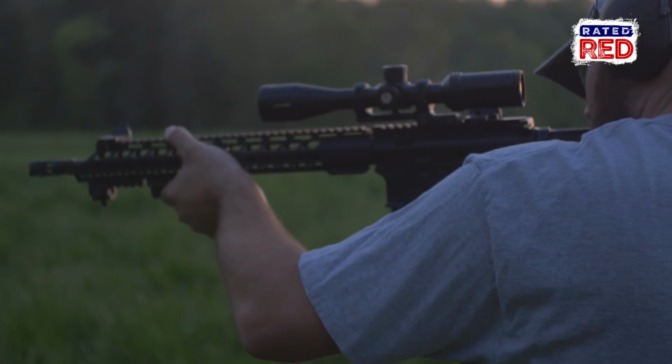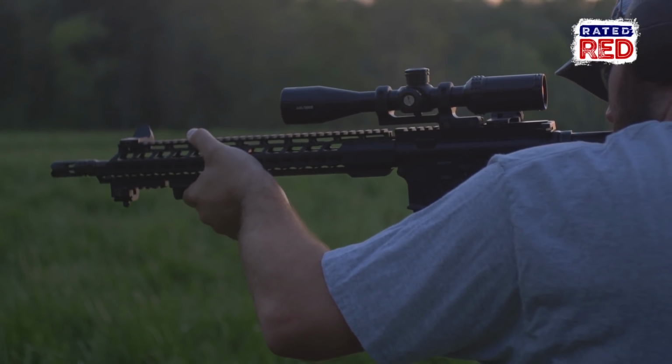Now, the last thing to talk about with semi-automatic weapons is that if you do want to purchase one, no matter what you've been told, you have to pass a background check through the NICS, which is a program created by the FBI. The only exception to this is purchasing through a private seller.